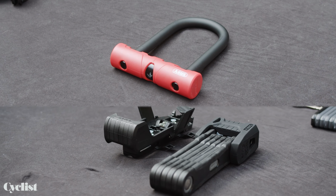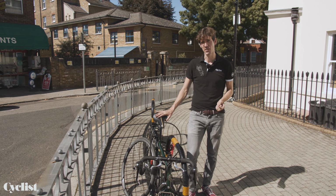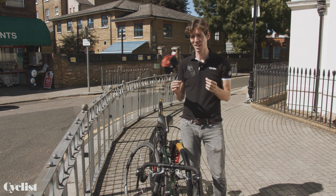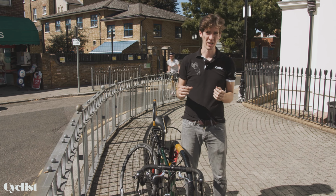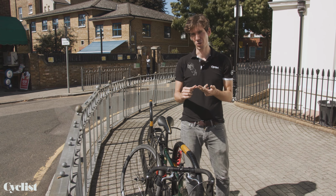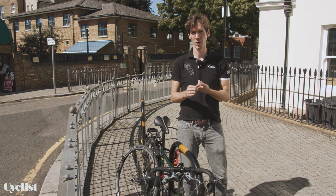We've got 2 Sold Secure gold locks on there, and we have a pretty sturdy cable protecting the saddle and the seat post. The sad truth is that given enough time and the right tools, thieves will get through any amount of locks if they really want a bike. In that case, it's worth remembering what the police call the 3 R's. Record, register, and report. Record meaning taking down key details about your bike's model and the components.